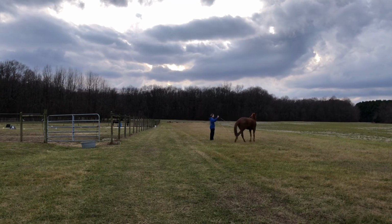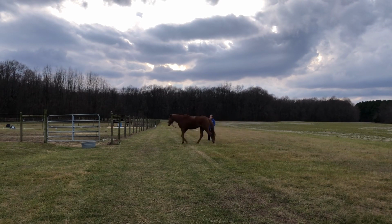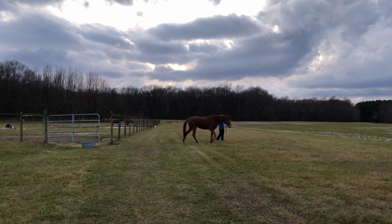Now that we've done the spiral in and out circle, I'm going to do essentially a leg yield and a shoulder yield. I'm going to explain how this exercise can be used to warm up your horse and also test their fluidity.